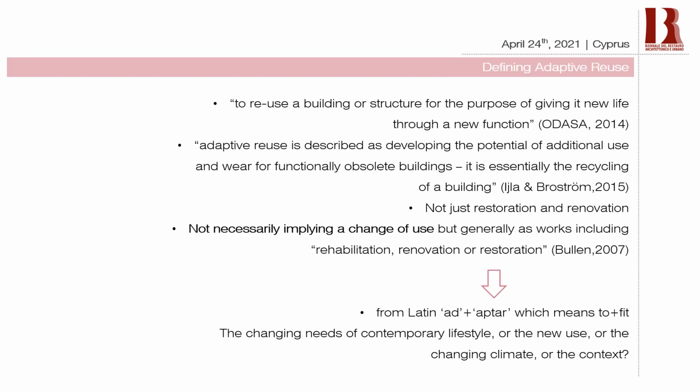Adaptive reuse, semiotically, means to reuse in order to fit. But to fit what? The needs of contemporary lifestyle, the new use, the climate, or context. It is described as developing the potential of additional use and wear for functionally obsolete buildings. It is essentially the recycling of a building. Most of the time, a new use is introduced to the existing shell, sometimes requiring restoration, upgrading, or repairing works. Some adapted units are indeed recycled, accommodating new uses existing in the inherited built fabric.